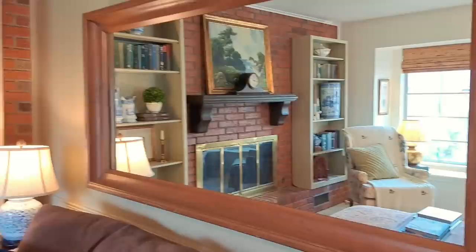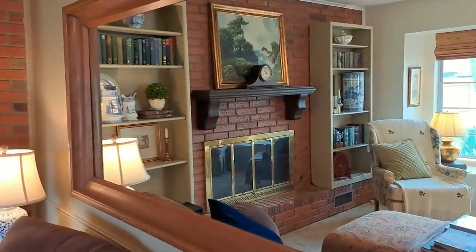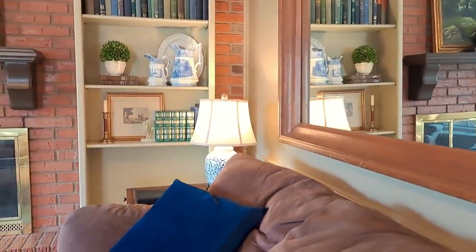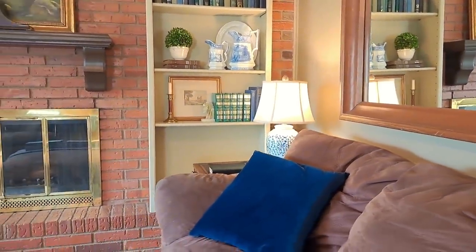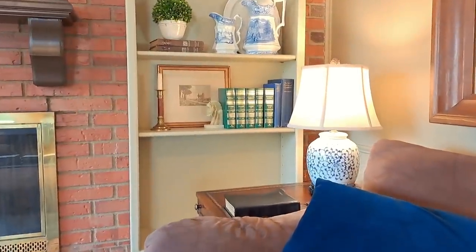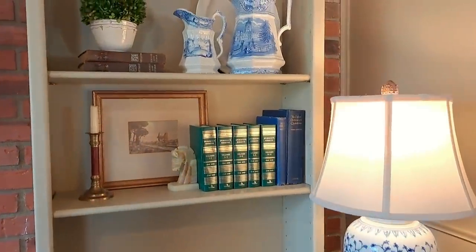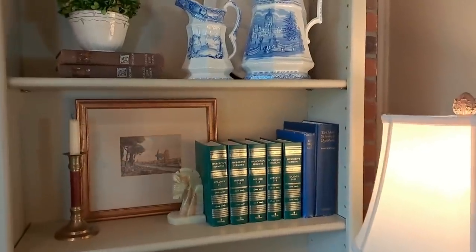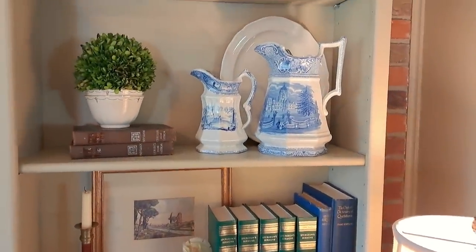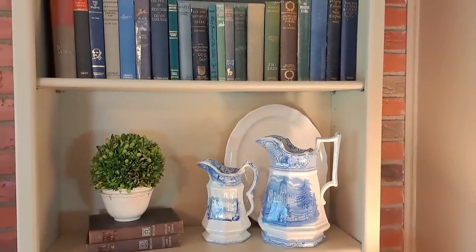Is this room finished? No, not quite. There are still things that we would like to do. A custom mantle, or perhaps we'll find one that will fit on Marketplace. Finish out the built-ins. I'm already looking at samples for drapes to go on either side of our big picture window. But with this kind of progress that we've made, it helps me to have a clearer direction for the next steps that we take in this area.